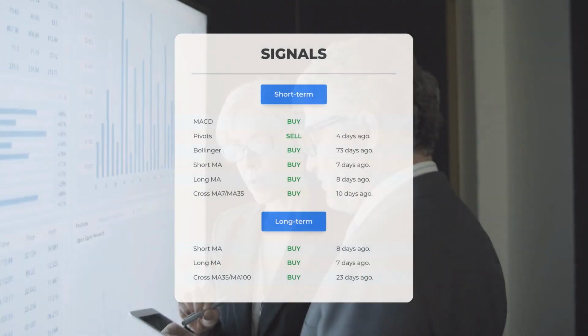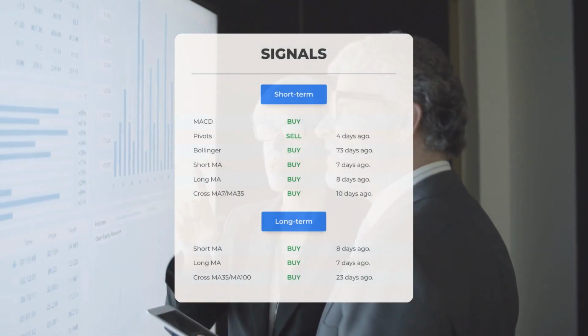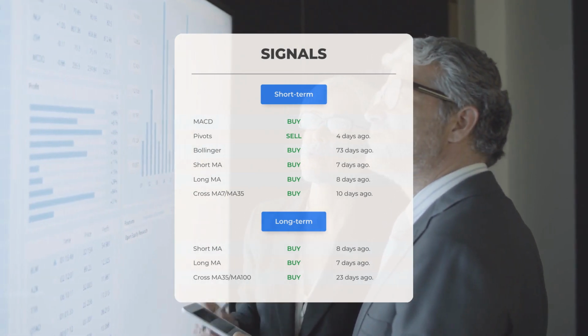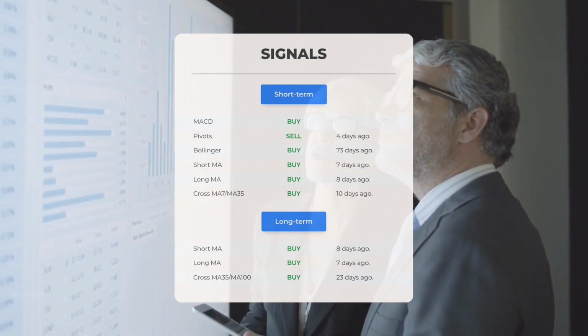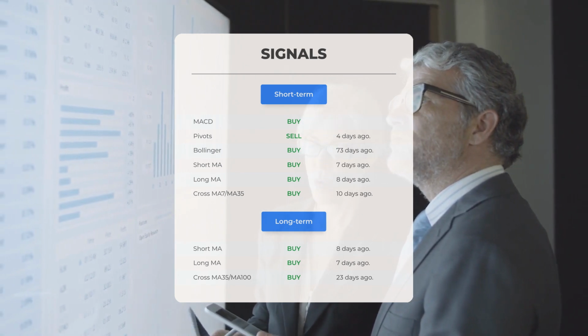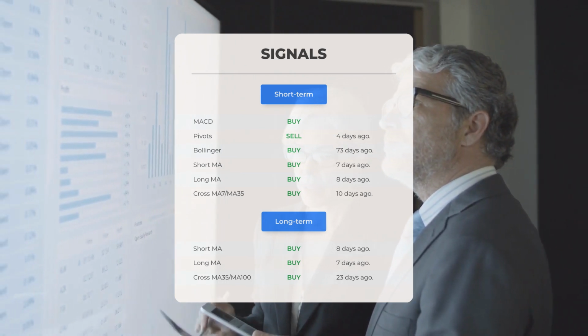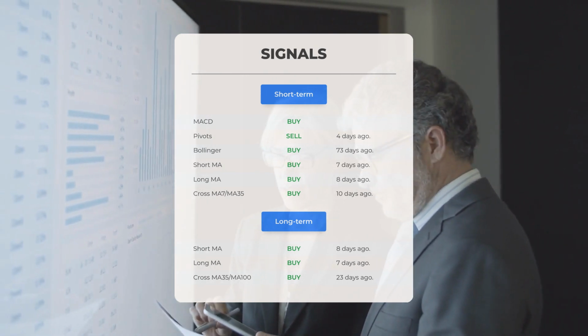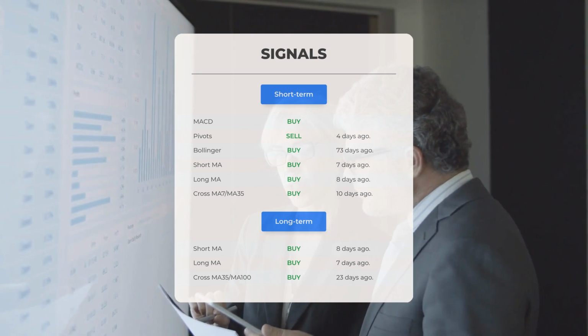Here are some other signals you might find interesting. Moving average convergence divergence, buy signal. Pivots, sell signal 4 days ago. Bollinger, buy signal 73 days ago. Short-term moving average, buy signal 7 days ago. Long-term moving average, buy signal 8 days ago. The relation between the short and the long moving averages indicated a buy signal 10 days ago.